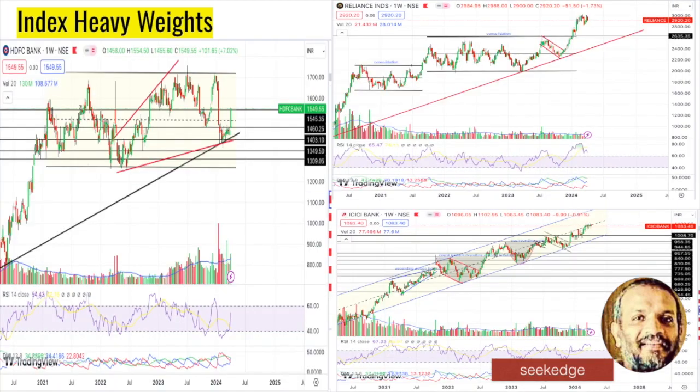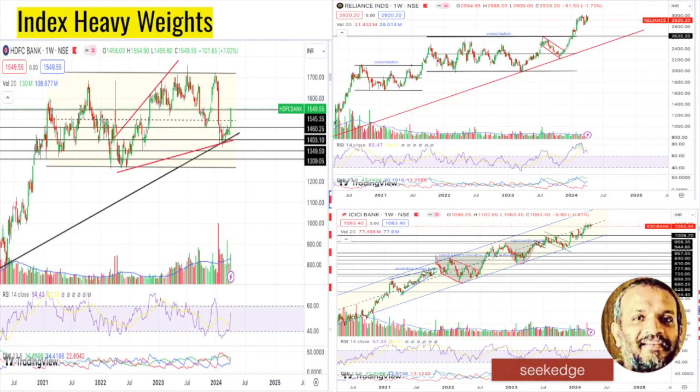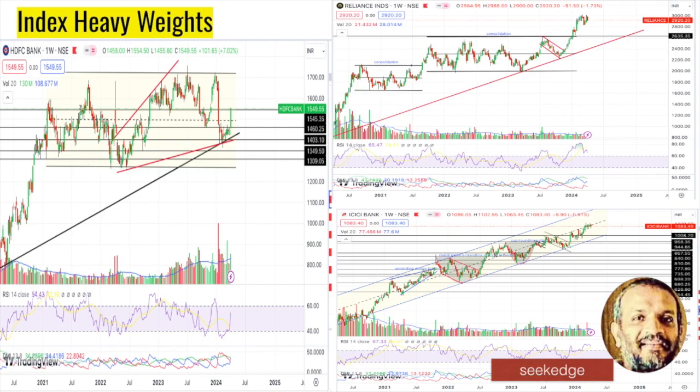So what's in the bull zones is Reliance and ICICI Bank. Others are all in the sideways, and TCS also, right? TCS, Reliance and ICICI Bank are halting in the bull zones, while HDFC Bank is trying to climb back to the bull zones, and ITC is also trying the same. Kotak is a contrast stock and it's consolidating. So that's how the heavyweights are. Not bad, good recovery and good support from major big heavyweight stocks there.